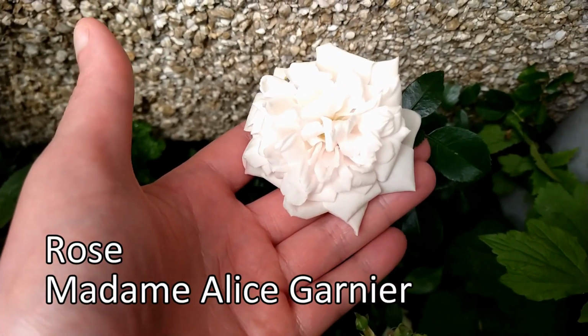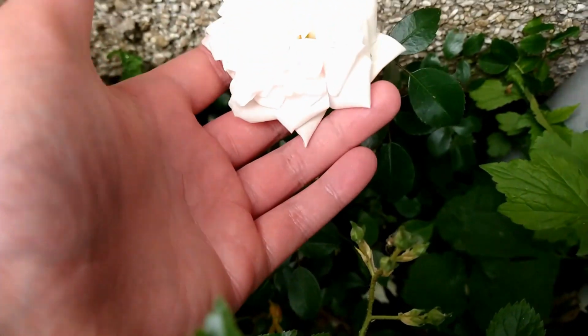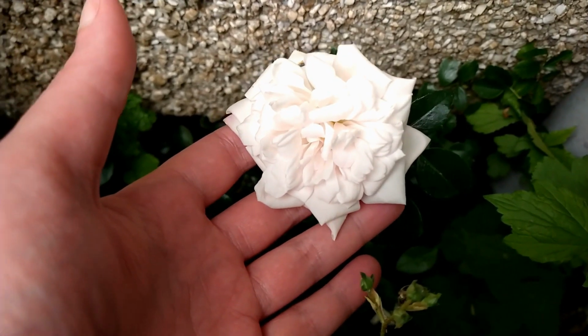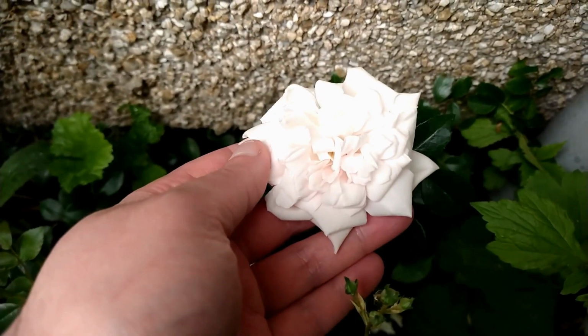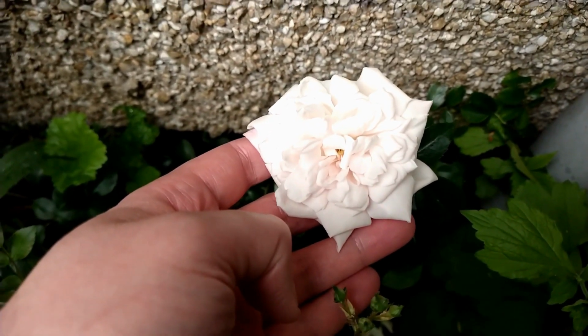This is Madame Alice Garnier. It is a rambling rose. It is quite fragrant. It does repeat bloom for me, and it tends to stay more close to the ground, so it's more like a ground cover for me rather than a rambling rose, so it's still very lovely though.